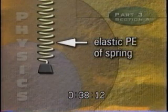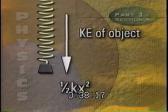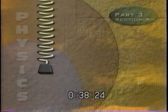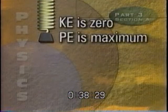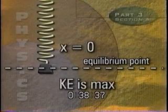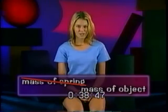What you see is the elastic potential energy of the spring, 1/2 kx squared, transferring into kinetic energy of the object, 1/2 mv squared. That is, 1/2 kx squared equals 1/2 mv squared. When the object is as high as it goes, its kinetic energy is 0, and its elastic potential energy is maximum. In the middle, the equilibrium point, the displacement x is 0, and its kinetic energy is maximum. You should also know that when we do problems with an object attached to a spring, the mass of the spring is often negligible to the mass of the object.